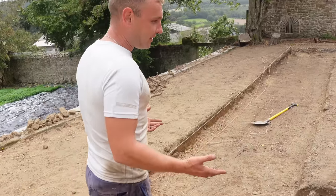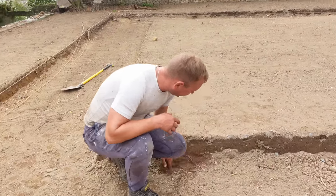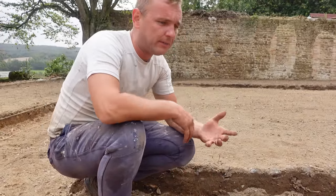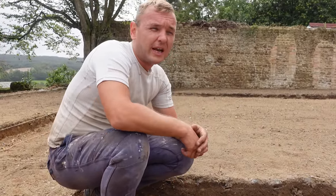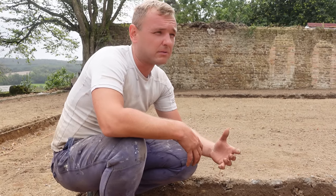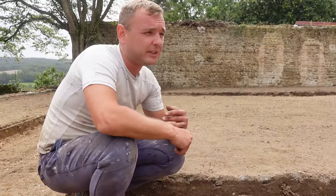But just see some of the work that we've done. Again, we've had to go down this deep, so we're a good 6 inches down. It means that now we're going to be able to run our irrigation lines right the way around. Like I say, we're going to need 4 good lots, because there are literally thousands of plants going in here. We're going to have beautiful trees going in here.